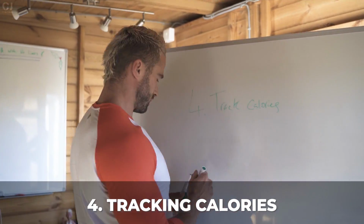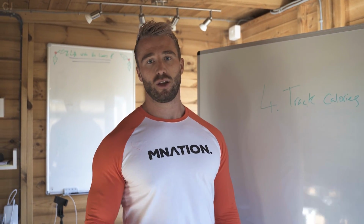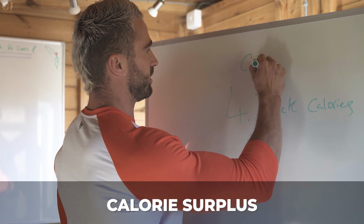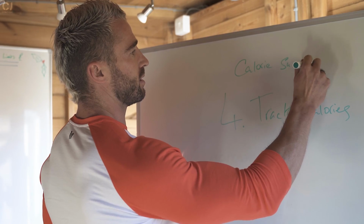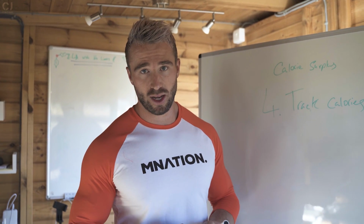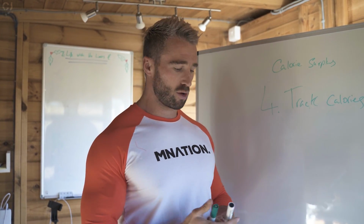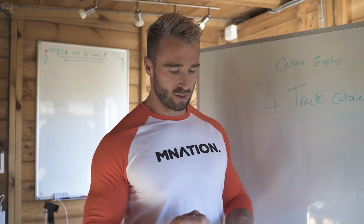Number 4 is going to be tracking calories. So if our goal is to get jacked and build muscle mass, what do we need? We need to be in a calorie surplus. Calorie surplus is where we are consuming more calories on a daily basis than we are burning, which means our body has an abundance of nutrients to then increase and go up in muscle mass, which is what ultimately we want.